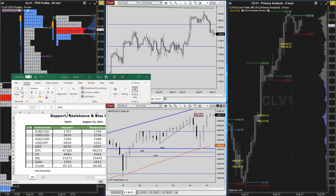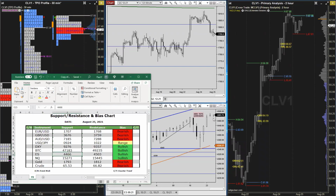And to the S&Ps, we're taking a little bit of a pause here, but still the door's open for us to come up to 4503 and just hit Jackson Hole. Probably no reason to go on and change that. Keep it there, and on a pullback, at least on the initial support, 4466. Same thing here. No real change here.